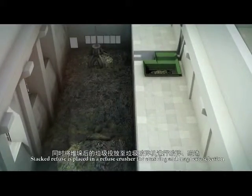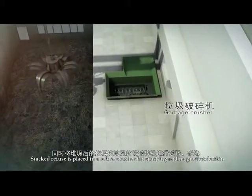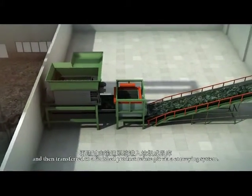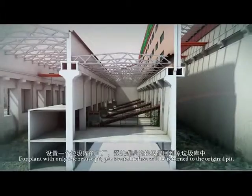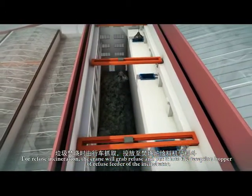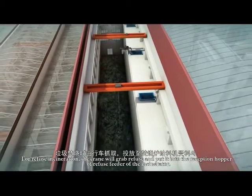Stacked refuse is placed in a refuse crusher for crushing and magnetic selection and is then transferred to a finished product refuse pit via a conveying system. For plants with only one refuse pit, pre-treated refuse will be returned to the original pit. For refuse incineration, the crane will grab refuse and put it into the reception hopper of the refuse feeder of the incinerator.